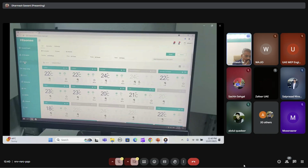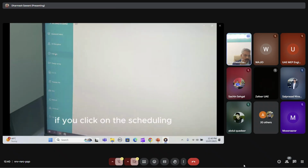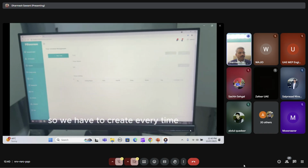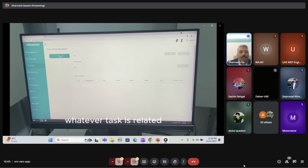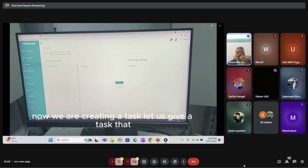After the monitoring, on the left-hand side, we will see the scheduling page. When we click on scheduling, we have a scheduling page created over here. We have to create a task every time for whatever is related. Now we are creating a task.